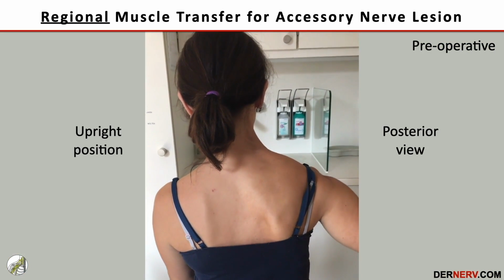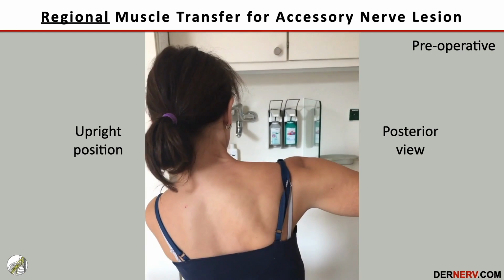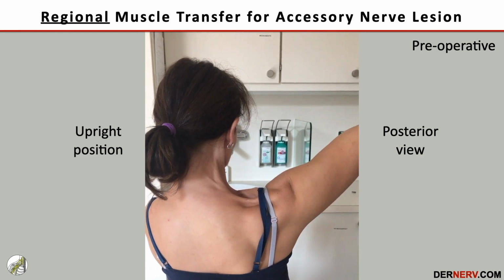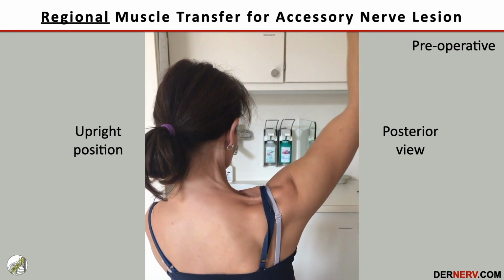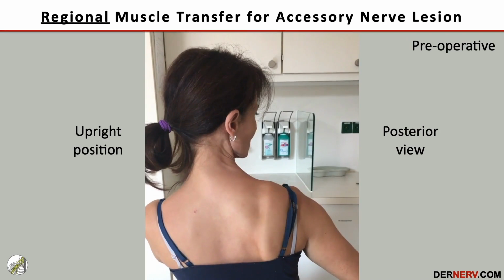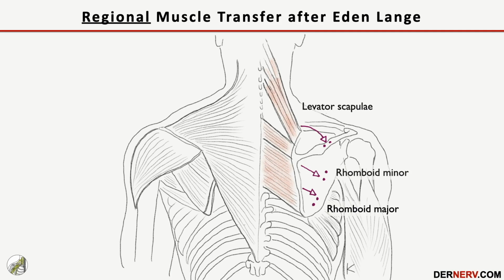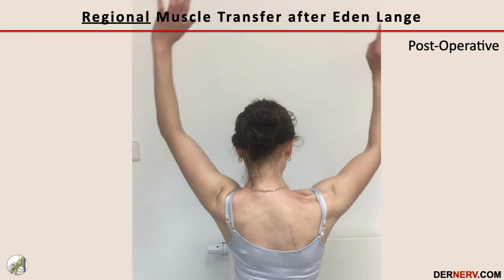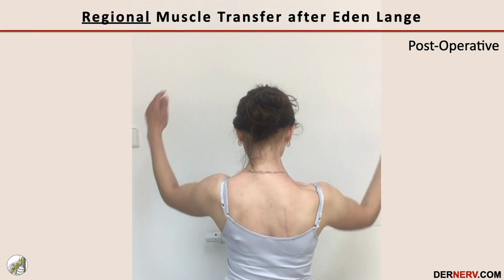Here is the posterior view that shows how hindering the instability and winging of the scapula can be for performing other functions with the hand. Eden in the 1920s and Lange in the 1950s, both German surgeons, described and modified an ingenious muscle transfer of the rhomboids to substitute for the loss of trapezius function. This video demonstrates the result of Eden-Lange muscle transposition after approximately 6 months.